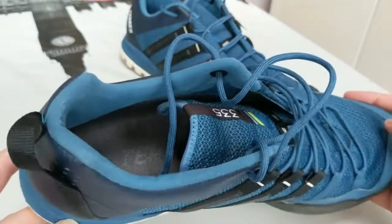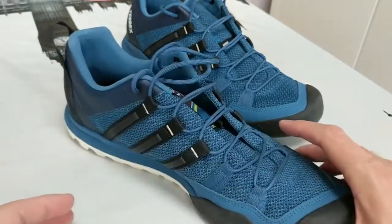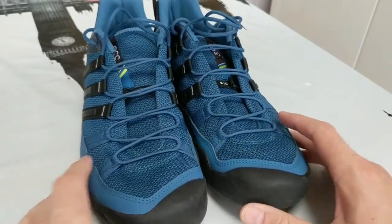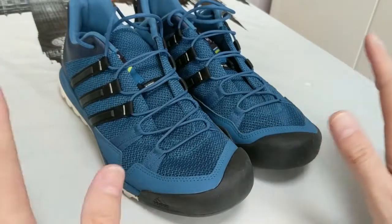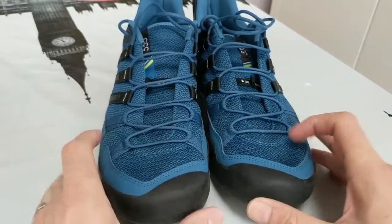Like I say, the guys thought I was mad wearing a brand new pair of trainers without trying them on first of all. I did read some reviews online and also on YouTube as well. A few guys saying they don't need to be worn in, so I took that advice, and indeed they don't. Can't recommend them highly enough.